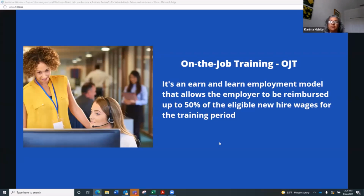Our fiscal year runs July 1st to June 30th. So we normally get our funding July 1st, and we'll be able to help employers throughout the year with the reimbursement of the 50% for eligible new hire wages. The other really important thing to know is that if you have a new hire, whether we helped you recruit that new hire or you identified the person, you can just have us speak to them and screen them for eligibility. And if they are eligible, we can definitely put them through the program with no issues.